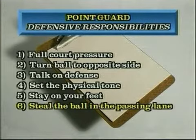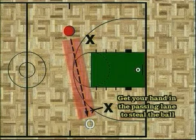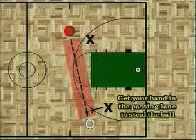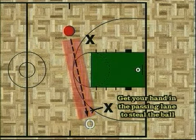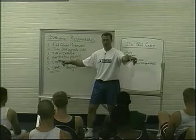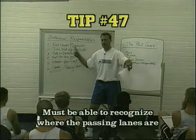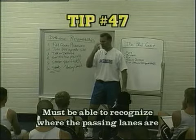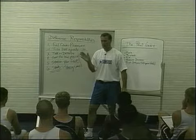The only place you should try and steal the ball is in the passing lanes. That's where you steal the ball. And once your opposing point guard passes the ball, you should be backed up a step, seeing what's going on and knowing where your opponent is, correct? That gives you the ability to see where the player with the ball is looking, and recognize where the passing lanes are.